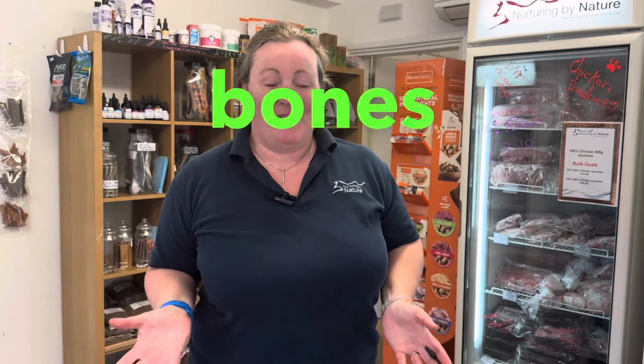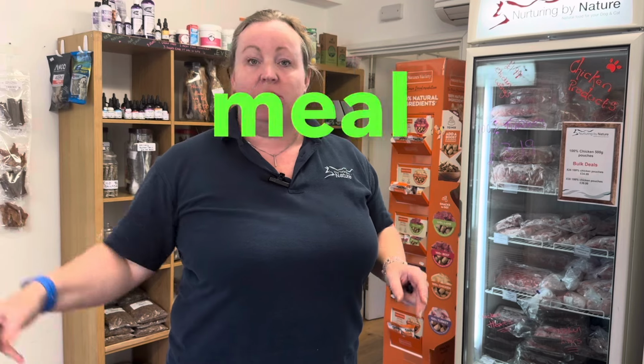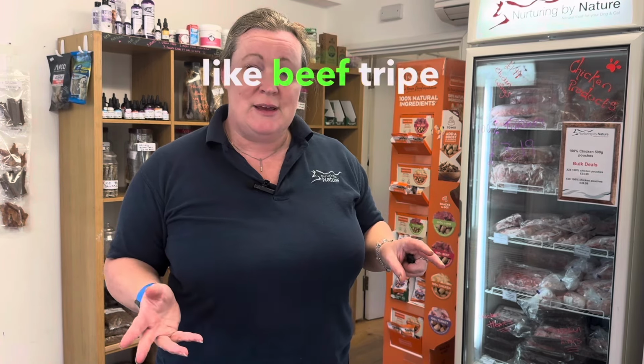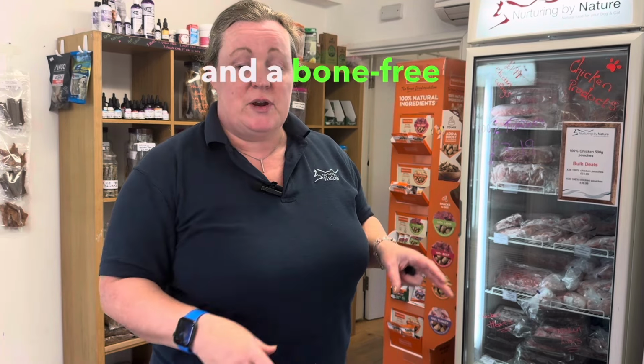We think that raw bones are best because they can eat them fully, as long as you balance it out. If you're going to feed lamb ribs for every single meal, you're going to end up with a very constipated dog. So you need to feed it here and there. You need to feed lamb ribs as part of a balanced diet. You can balance it out with single proteins like beef tripe, and that's a bone-free meal. So you're giving a bony meal and a bone-free meal.